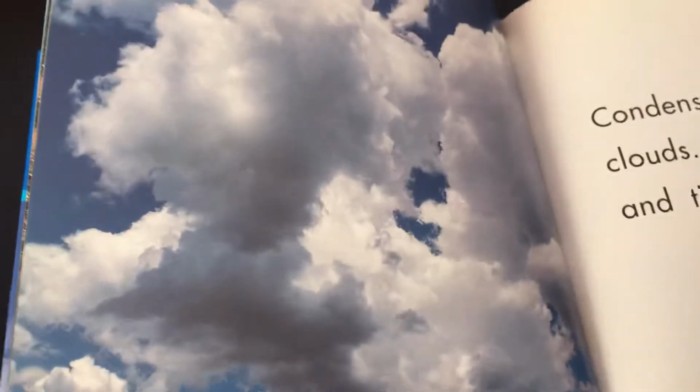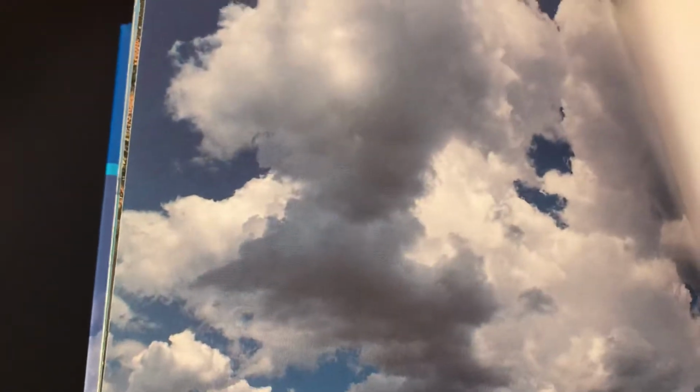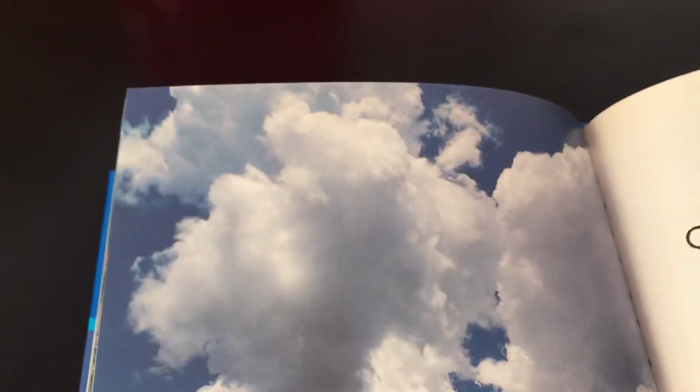Condensation can form clouds. So clouds are really dust and tiny drops of water. So today when you look up in the sky, just think about that. That's the water that was down here, and it just moved up into the sky. So what is that called again? Condensation. Clouds.